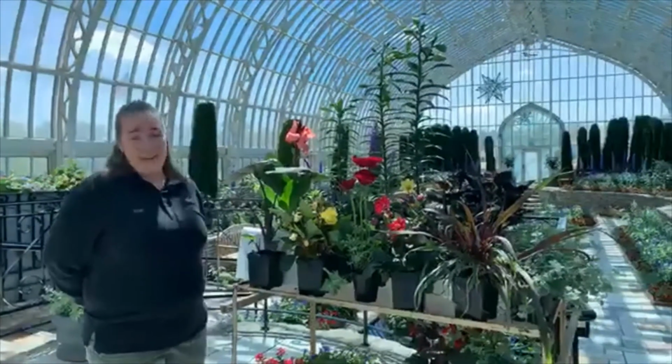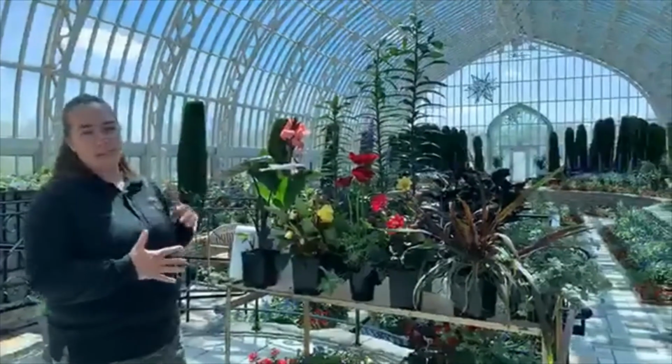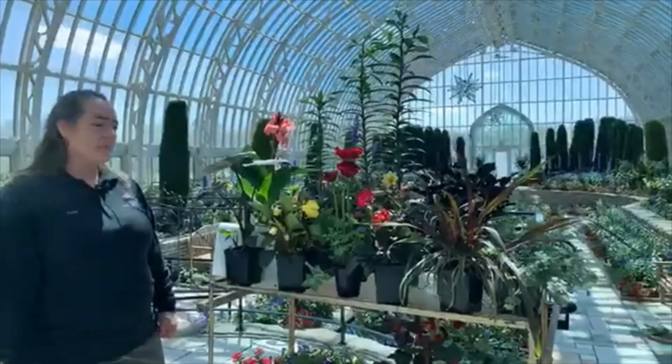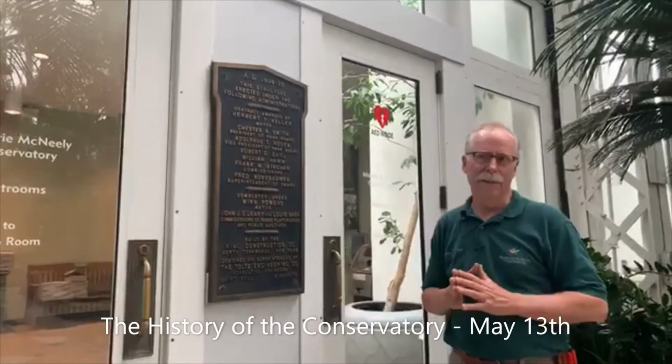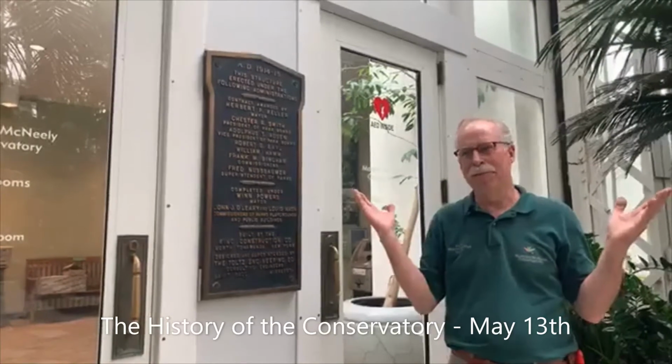So I'm on break right now from watering. I've been at it all day with backup plant material to supply this flower show as we go forward throughout the summer season. And the grandeur of this building cannot be overemphasized.